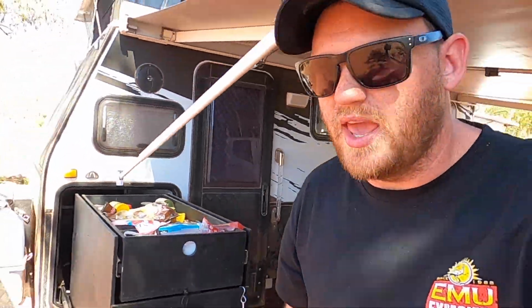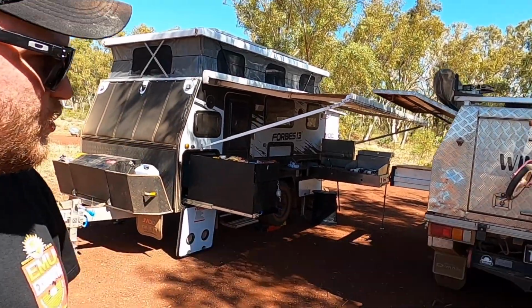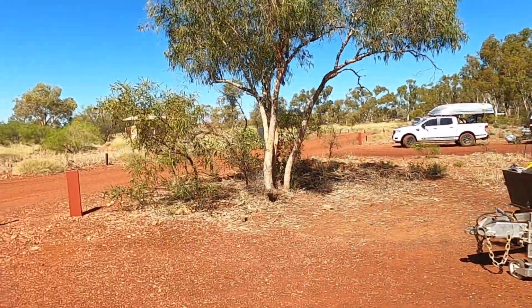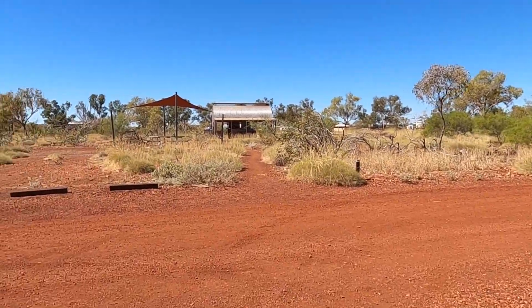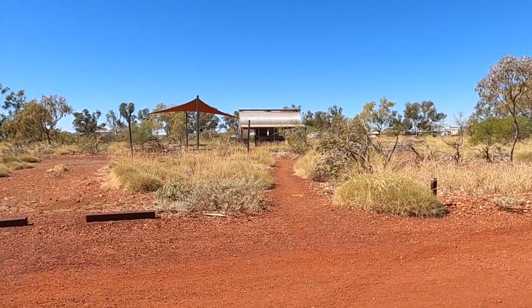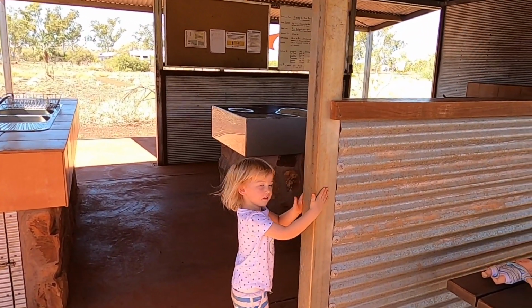So this is a really good campsite, massive base. We're only taking up a half, maybe a third of it, so you'd fit a big rig the whole way down there for sure. And we're across the road from some drop toilets over there, and a really good camp kitchen that Chloe wants to show you around. What do we got? What's in here?